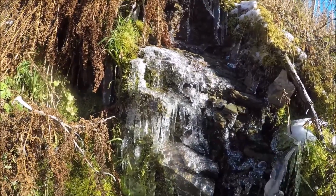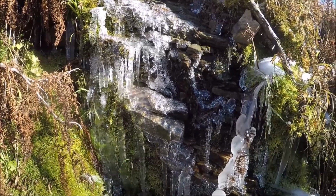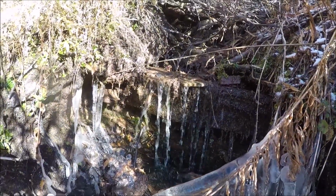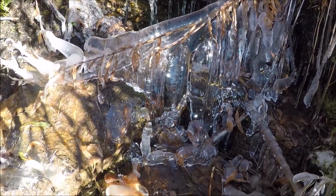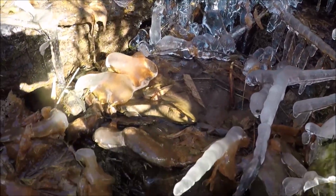Ice, water, and moss. Running water and the frozen water. Pretty cool.